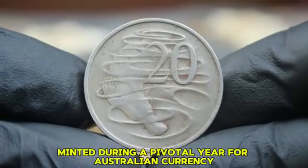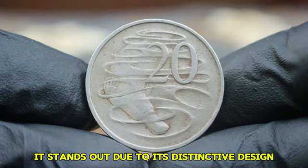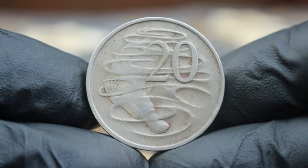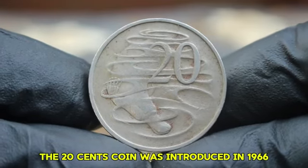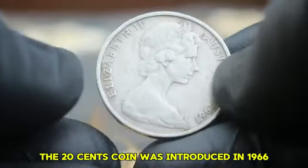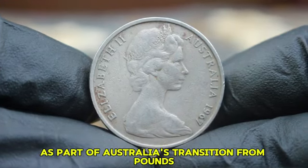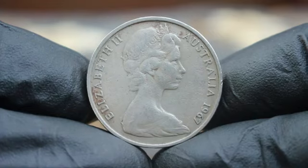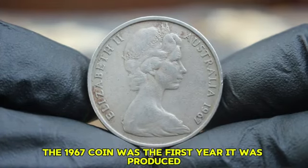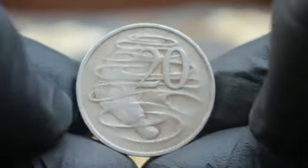Minted during a pivotal year for Australian currency, it stands out due to its distinctive design and the context of its production. Let's start with a bit of history. The 20 cents coin was introduced in 1966, replacing the previous 20 shillings coin as part of Australia's transition from pounds, shillings, and pence to a decimal currency system. The 1967 coin was the first year it was produced after this transition, which makes it a collector's item.